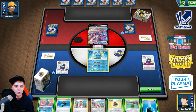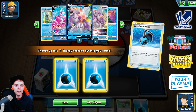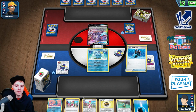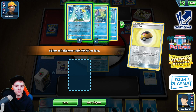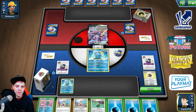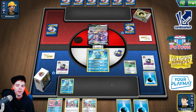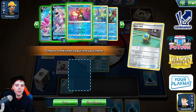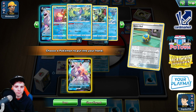Genesect. Alright, I'll go for Capacious Bucket. Get myself some energies. Drapion is in the deck. Palkia is in the deck. We're off to the races. Lava Ball. Sobble. There we go. We don't need Manaphy, but it's nice to fill up the bench that way. I think I'll just Quick Ball 1 energy away. Get myself Palkia. I would love to get the Radiant Greninja involved somehow, to draw into the battle VIP passes.